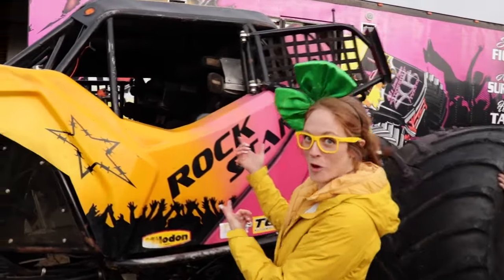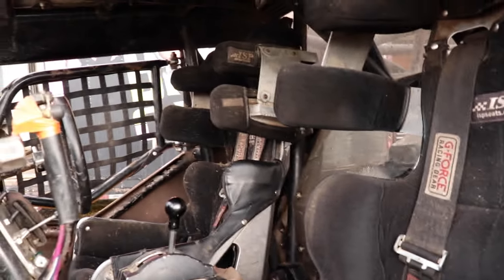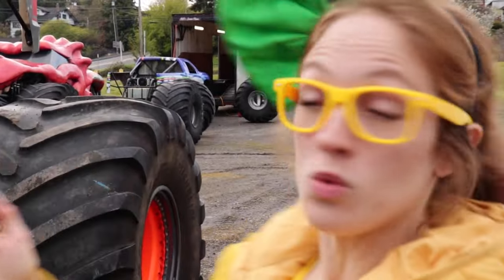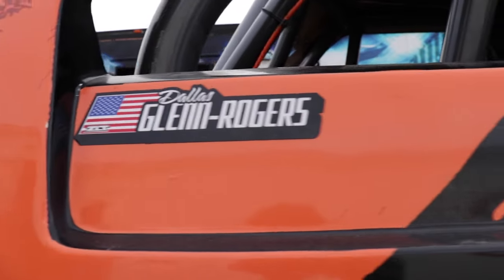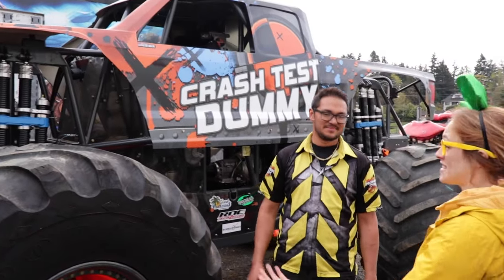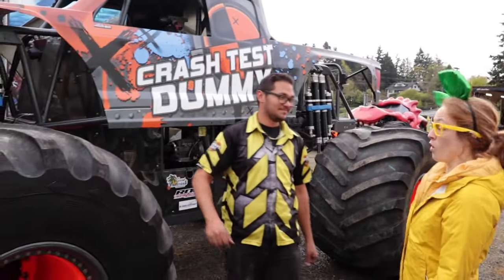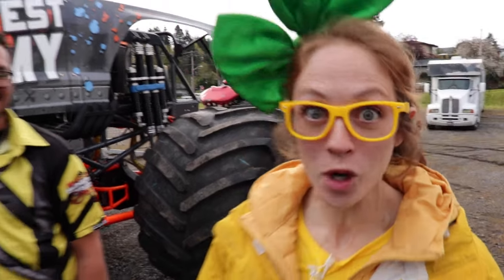Check out the cab of Rockstar. It's got two seats in it. That's pretty awesome. This is my friend Dallas. Hey, how's it going? Glad you guys could make it out. Oh, thank you so much. And guess what? He is the creator of Crash Test Dummy. So Dallas, how long did it take you to build this big truck? It took me about 6 years just to build what you see here. Oh, wow. That is a lot of hard work put into this.